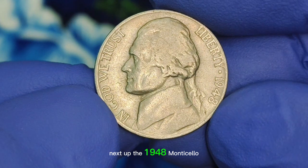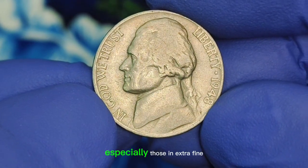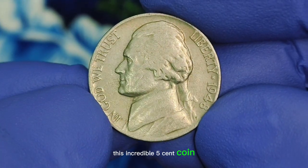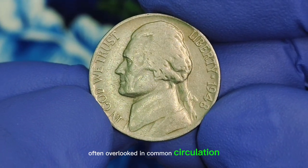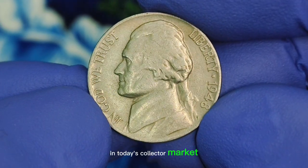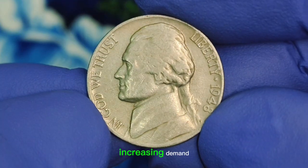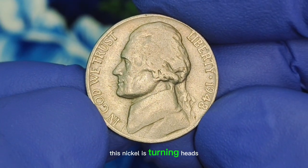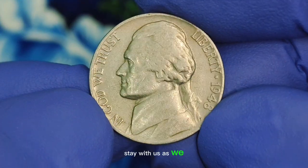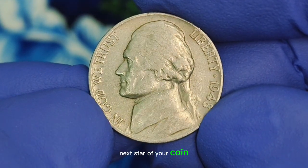Next up, the 1948 Monticello Jefferson nickel without mint mark, especially those in extra fine condition. This incredible 5-cent coin, often overlooked in common circulation, is now gaining massive attention in today's collector market. With its timeless design, scarcity in higher grades, and increasing demand, this nickel is turning heads and fetching impressive dollar values in auctions. Stay with us as we explore why this silver-toned beauty could be the next star of your coin collection.